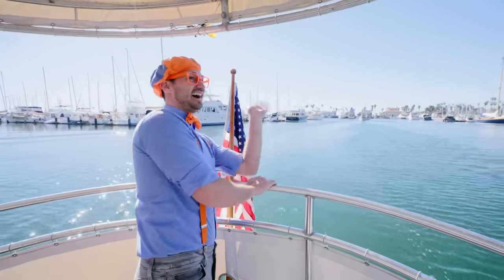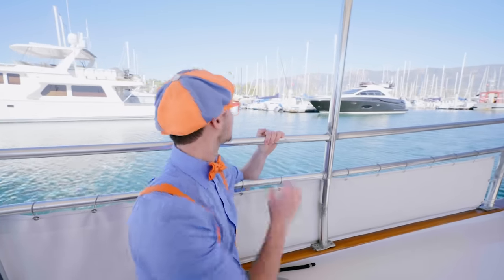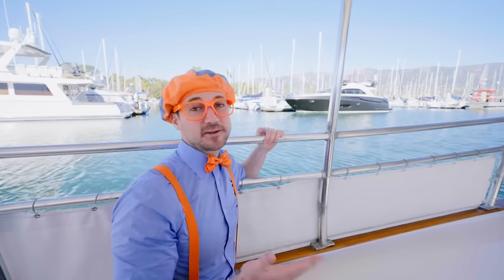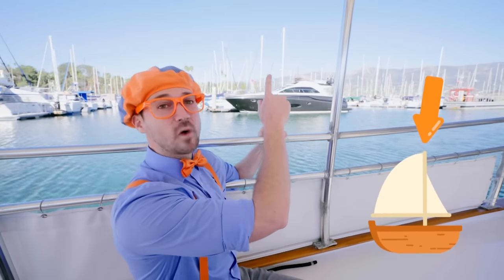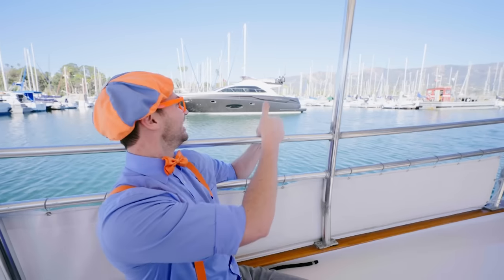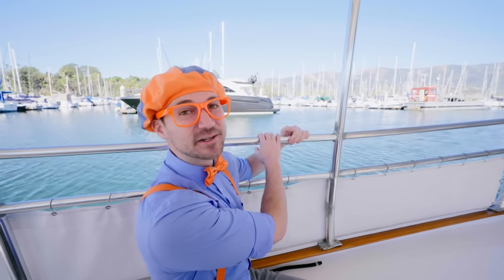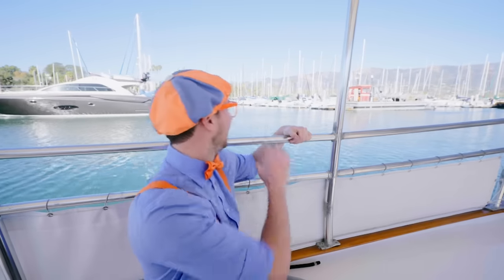Whoa, do you see all those sailboats? Yeah, you can tell they're sailboats because the big mast in the center goes way high, and that's what holds the sails. Whoa, cool. Sailboats are really cool because they're powered by the wind. They don't even need an engine or a motor or nothing.